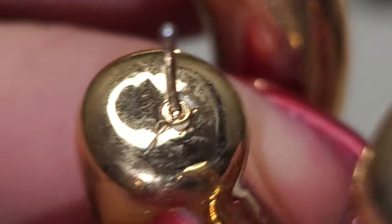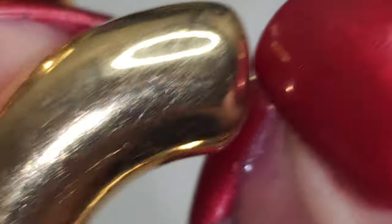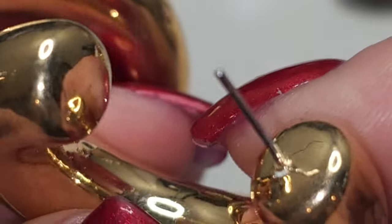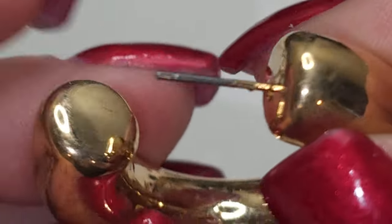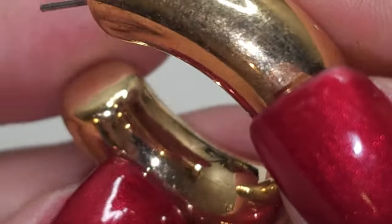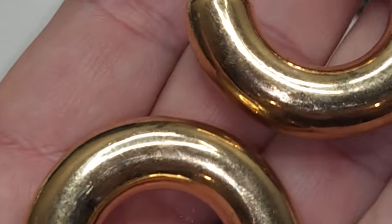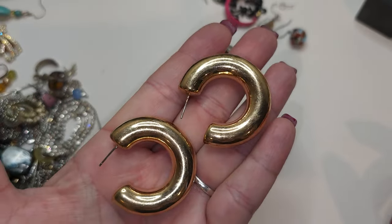Let's take a look. We have very puffy, hollow, gold tone post earrings. This was not gold tone, so I would just think they are gold tone. I don't see any stems or anything. So we have really puffy half hoops, very lightweight gold tone.